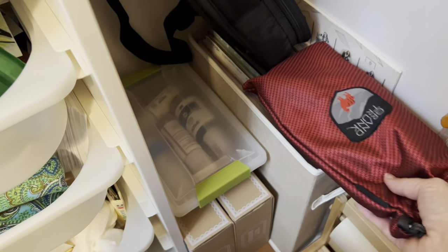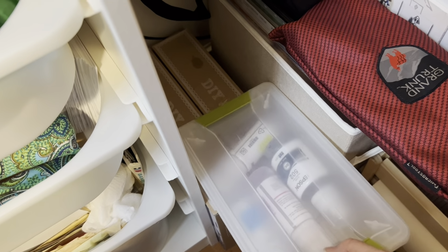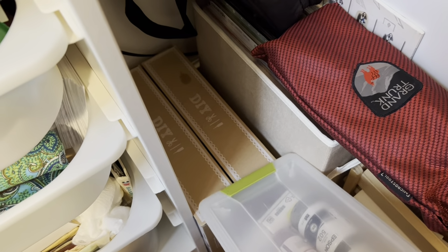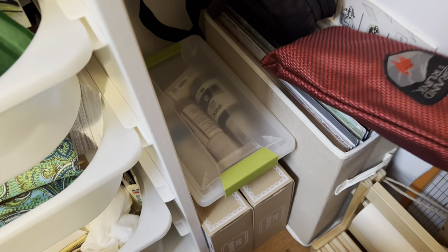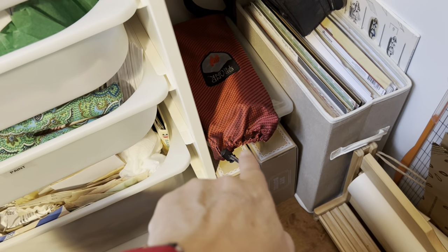I have my ukulele. I have my little chair that I can use if I go painting. This is the ink for the printer. Those are empty, but I wanted to keep the bottles. These are those little DIY miniature houses. Those are the girls. One is empty. The other one, Bryn didn't finish doing hers, so that's still there.